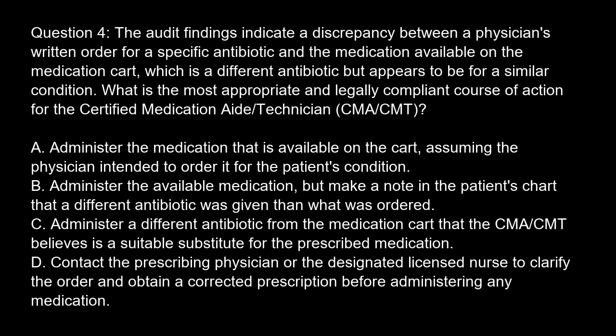Option A. Administer the medication that is available on the card, assuming the physician intended to order it for the patient's condition. Option B. Administer the available medication, but make a note in the patient's chart that a different antibiotic was given than what was ordered. Option C. Administer a different antibiotic from the medication card that the CMA/CMT believes is a suitable substitute for the prescribed medication. Option D. Contact the prescribing physician or the designated licensed nurse to clarify the order and obtain a corrected prescription before administering any medication.